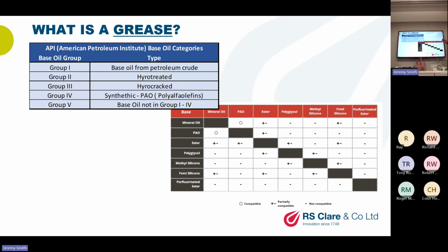It's worth looking at these types of things. What is the property of the product, or the lubricant, that you're currently using? Is there anything else that you can maybe use to improve it? And it can be improved. You can reduce your failure rates if you just change the base oil of the product.